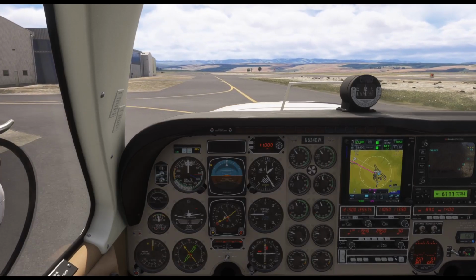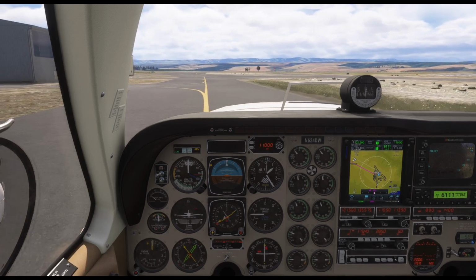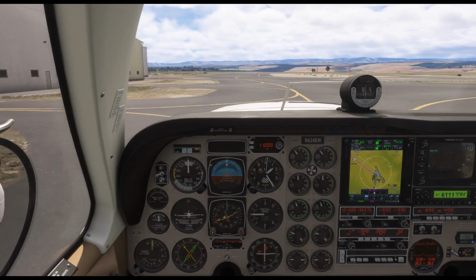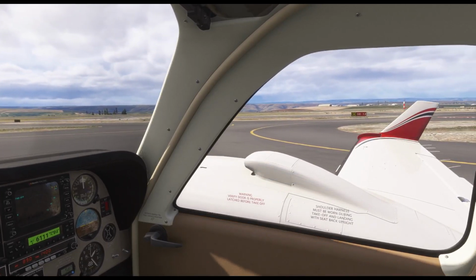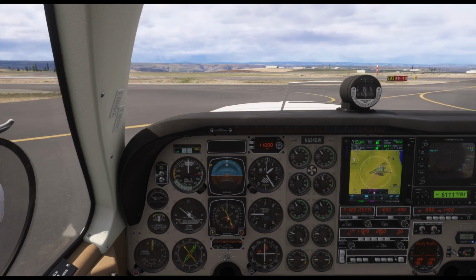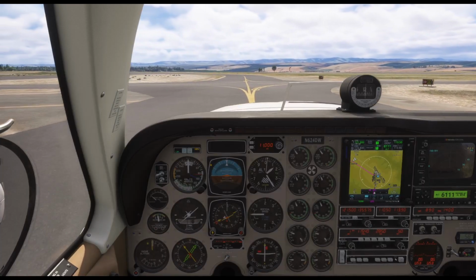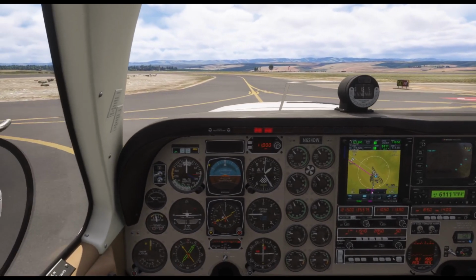So we are to contact tower on 119.4. He's already given me clearance to contact tower, but we're not up at Charlie 5 yet. Let's see, is this Charlie 5? Yeah, this is Charlie 5. And then we make a left to go on to Charlie. And then we come down to Charlie 6, which is right here. Now let's switch over to tower frequency.